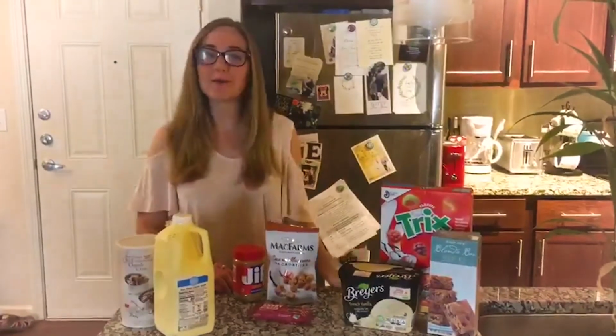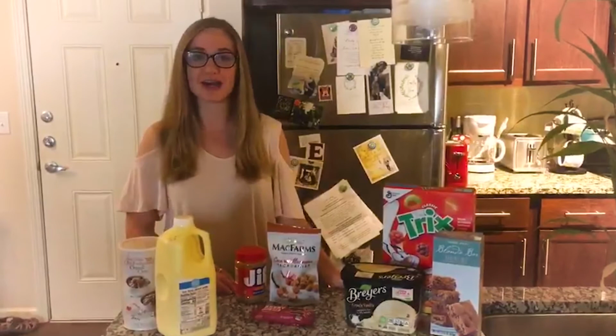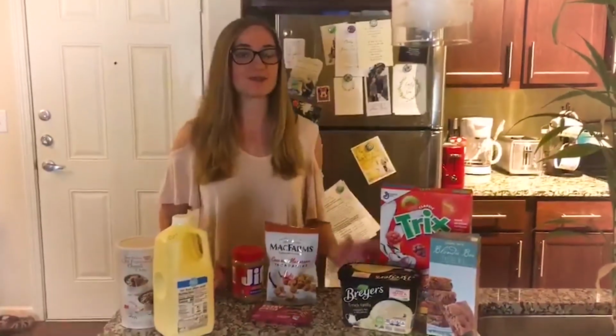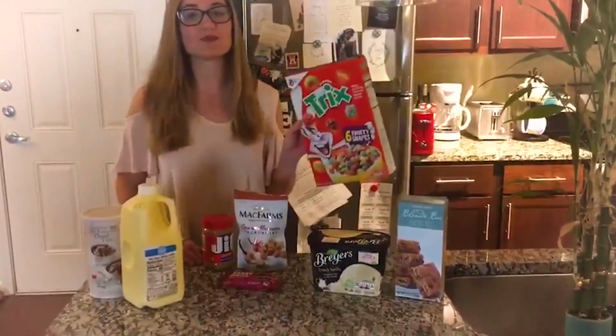The last category tends to be my favorite category of foods and probably a lot of yours. These foods are usually high in sugar and don't really have a ton of nutritional value, but they're still great to enjoy in limited quantities, just making sure to not have them multiple times throughout the day. One of these is high sugar cereals.